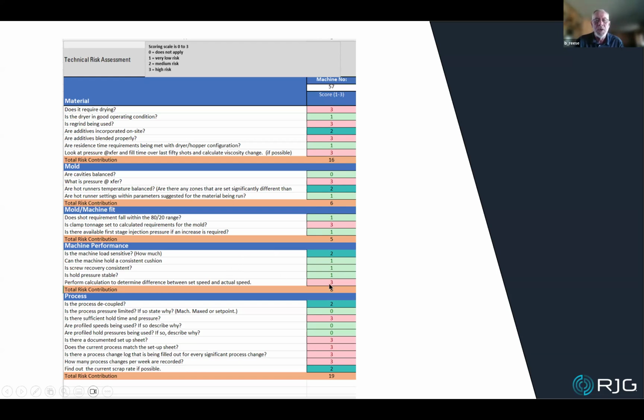There's some speed control issues, but as far as the load sensitivity, it's not great. It's kind of a medium risk. There is some speed variation, some speed problems, like you can't control injection velocity well. So if you start stacking these things up, this is where problems come from.